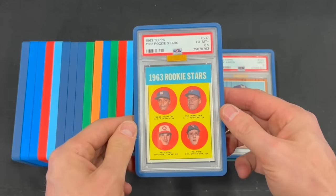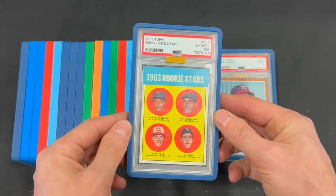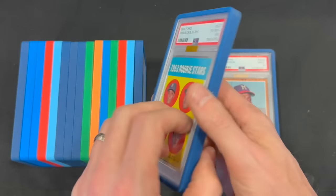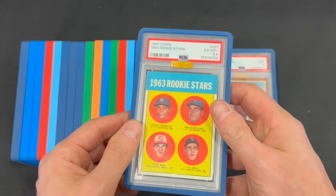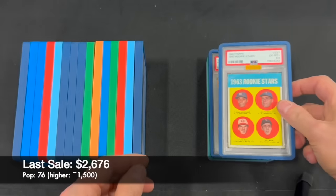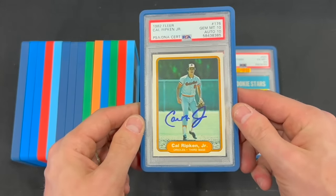Next up, 1963 Topps Ken McMullen rookie. Pete Rose also on the card. Gets a PSA NM-MT+ 6.5, really strong eye appeal. I looked this over closely, and I couldn't tell why it would be as low as a 6.5. Looks razor sharp. It does get the NBA gold sticker, meaning strong eye appeal for the grade. I think this would sell for a lot more than the last sale of $2,600. Given the eye appeal, you can see it's a pop 76 with about 1,500 copies higher. But yeah, the NBA gold sticker is sort of growing in credibility in the hobby.